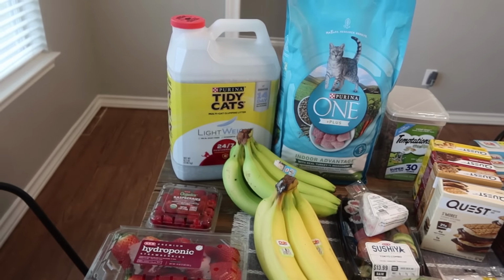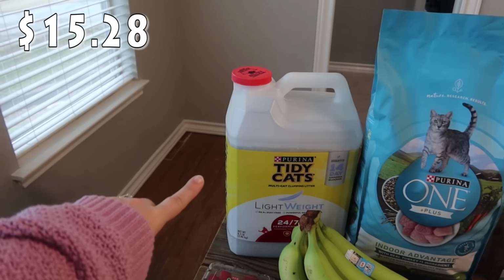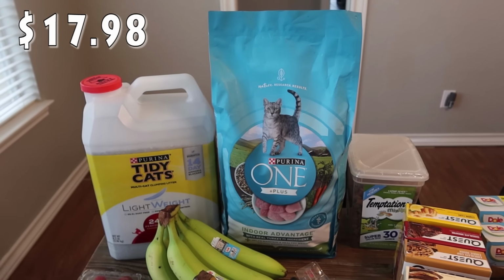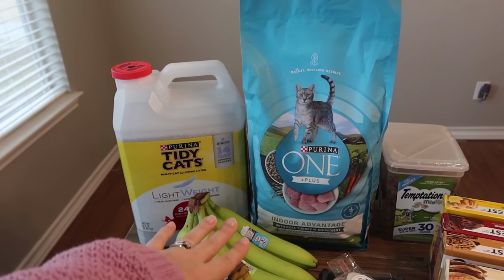Some cat items back here. So we got 1 container of the lightweight 24/7 Purina Tidy Cat litter. A bag, normally I like to get the big bag. All the cats eat the same food, but they didn't have the big one, and I really needed some food. So I just got this small one.